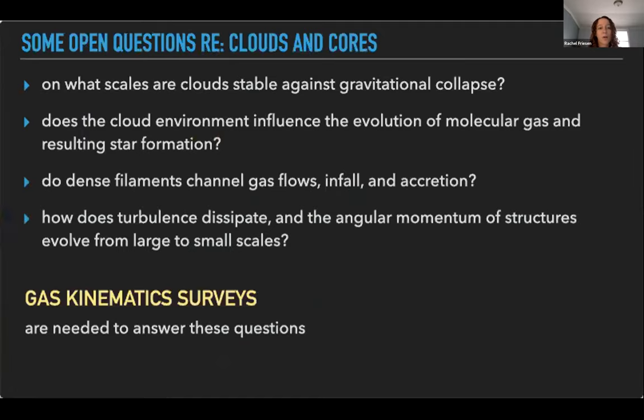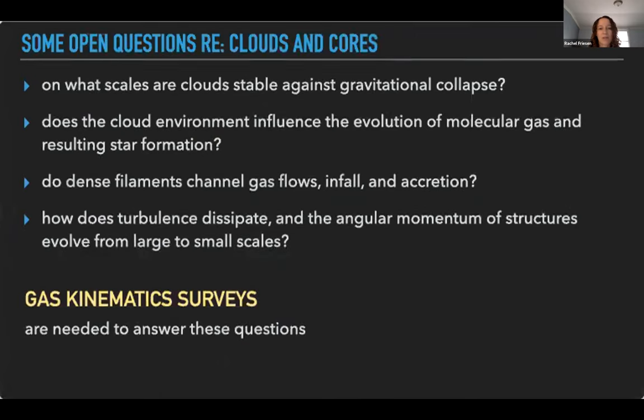So there's a lot of open questions, I think, that are still to be answered in terms of clouds and cores and how star formation actually occurs in our galaxy. And some of those questions are: on what scales are clouds stable against gravitational collapse? We have these filaments that appear gravitationally unstable when you consider only the thermal motions of the gas. But what happens when you actually investigate the turbulent motions that we know are there and that can't be probed by the continuum emission? Does the cloud environment influence the evolution of molecular gas and the resulting star formation?